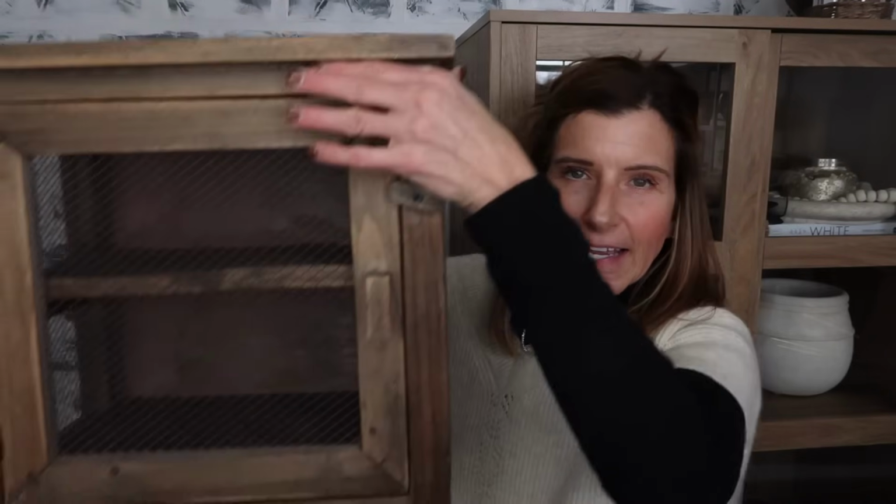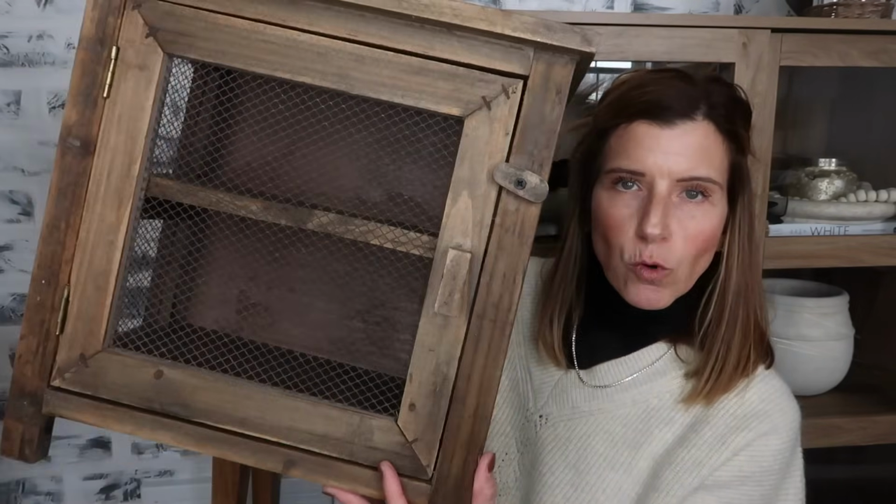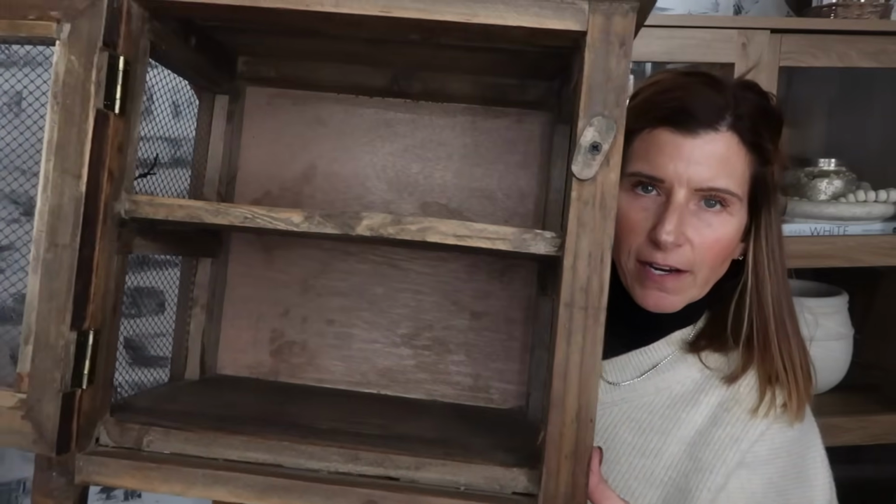Okay, the next item I've had for a while, and I just haven't decorated with it yet, but that will be coming up, is this antique pie safe. This was from Antique Farmhouse. I love little pie safes for just displaying whatever in, but it just opens up. Let me see if I can figure this out right here. Yeah, so it just opens up and you can put whatever in there to display, and then you just close the door here.